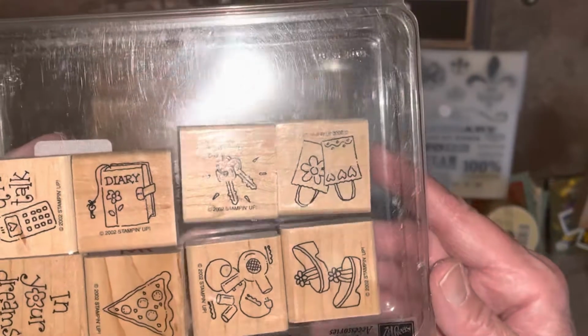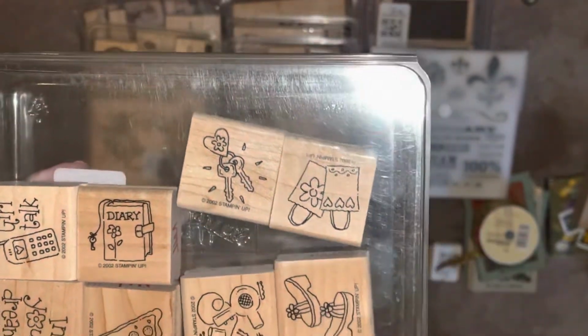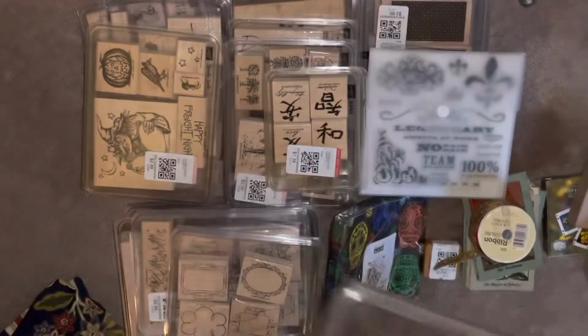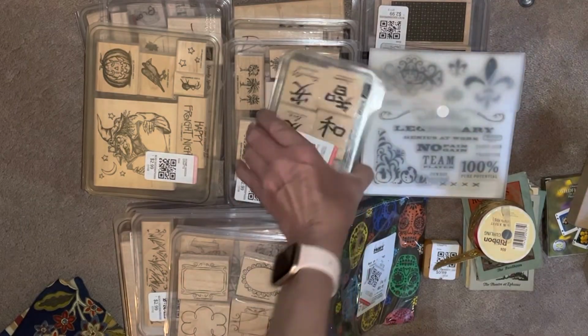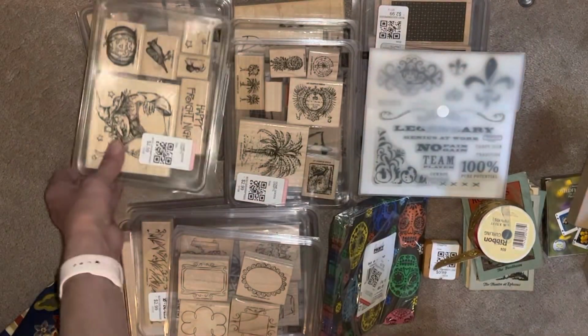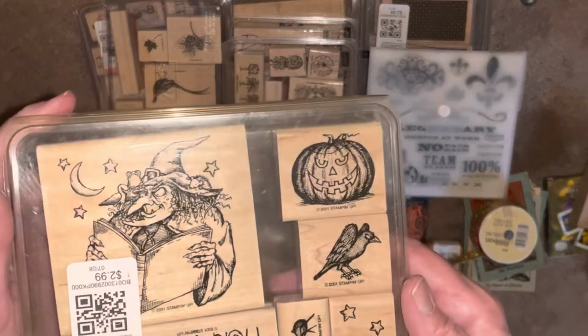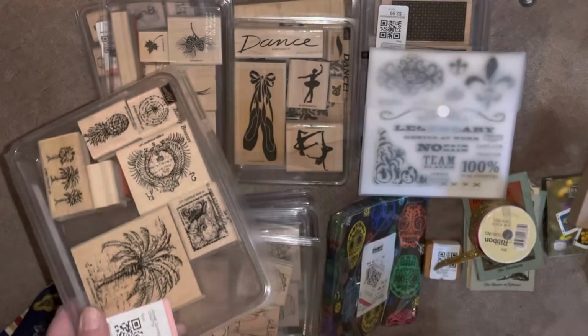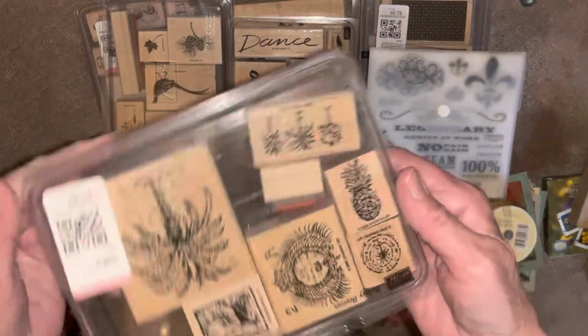So here's some more. I thought this is cute for a young girl's journal, and I have a particular young girl, she's 10 years old, in mind to make a journal for her. These are for the Asian themed journals that I make. Of course, Halloween. I do a lot of Halloween work, and a bunch of it I don't even take photos of or do videos of, and I should, so you all can see it.